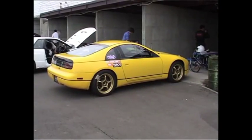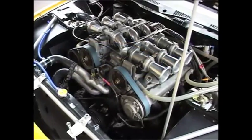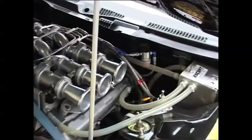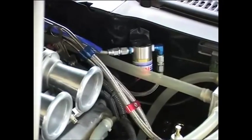This Z32 is fairly unusual, as instead of the more common twin-turbo V6, it is naturally aspirated, with 6 throttles and a healthy dose of nitrous oxide. We're told it has run in the high 10s.